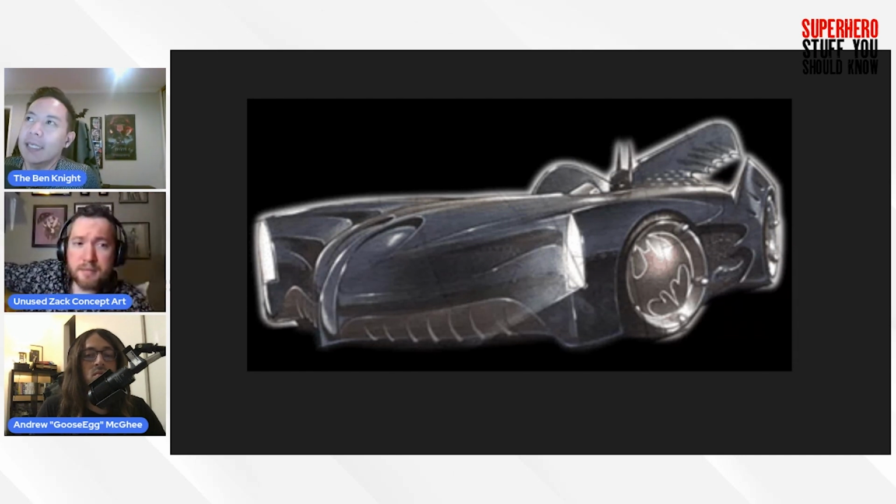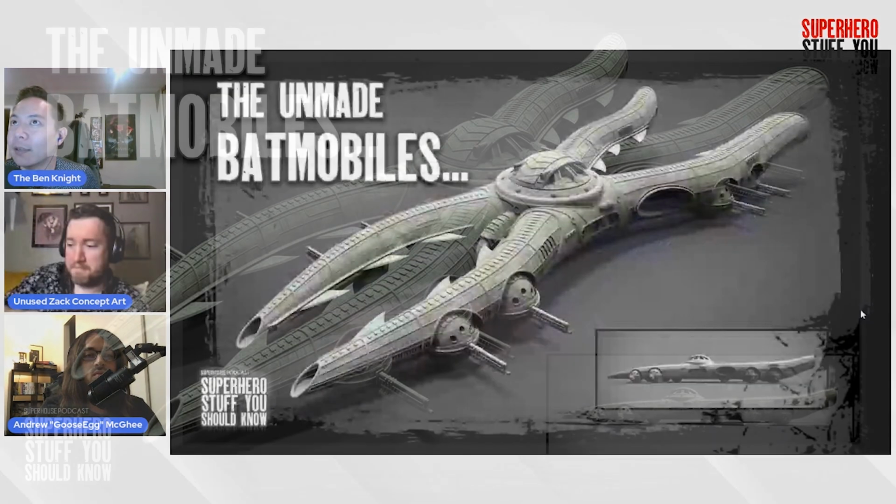So that is the last one when it comes to the 90s era Batmobiles, but not the end of the Batmobiles. We'll cover the rest after the break.